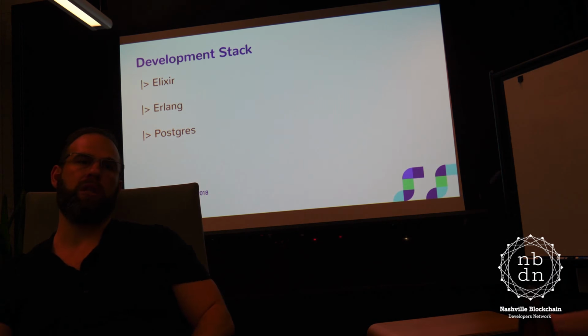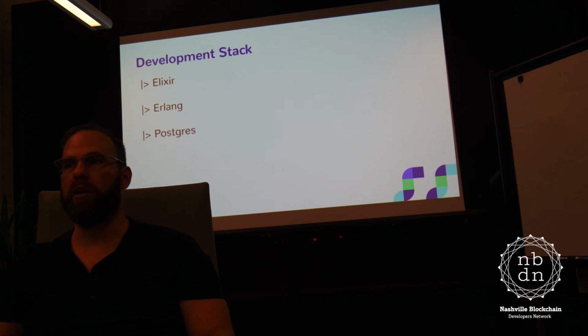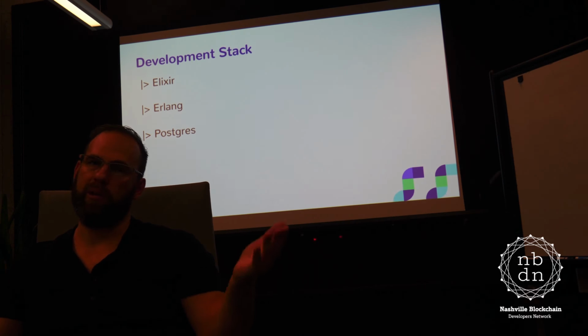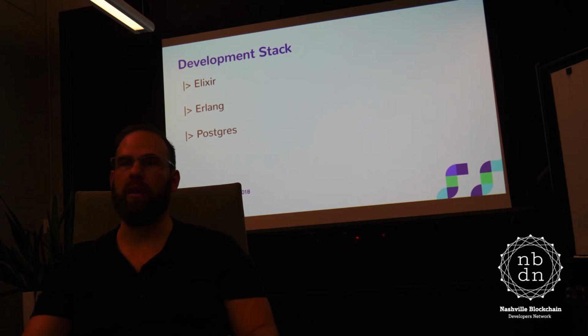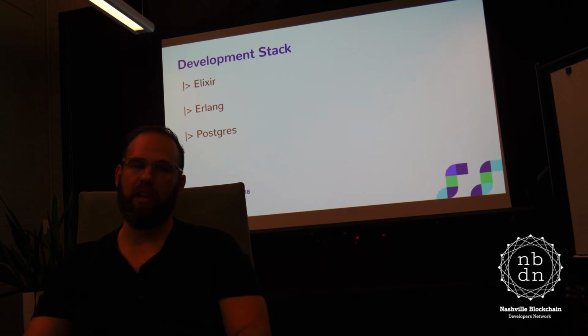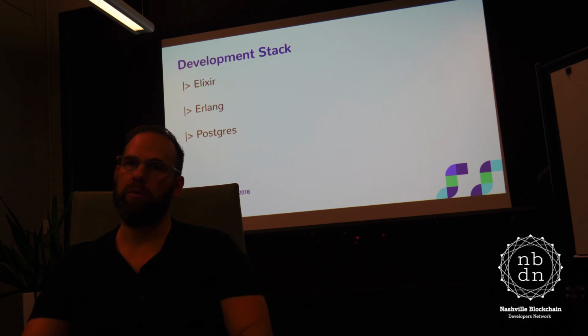So we use Elixir on the Erlang VM along with Postgres. We decided to go with Elixir, and Erlang in general, because of their concurrency. That's what they're known for. They run applications like WhatsApp, and it was developed for the phone industry, and it's very stable and reliable.